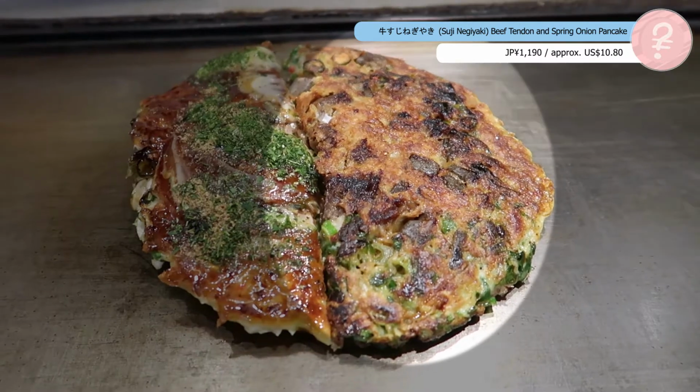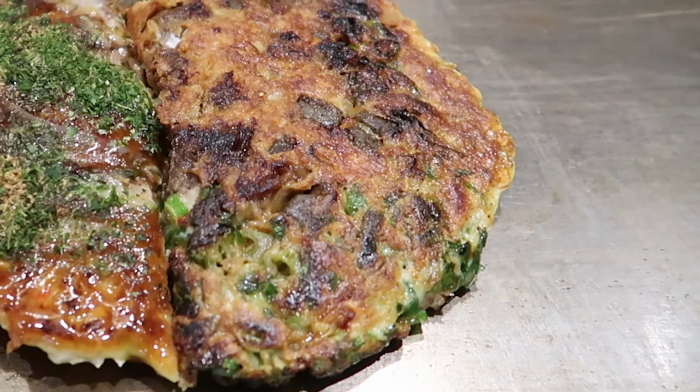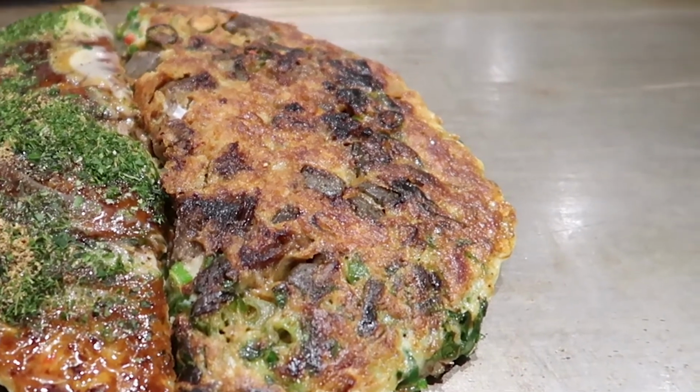This one is the negiyaki with beef tendons. There's a lot of spring onions in here. It's practically green. As compared to an okonomiyaki where they mix in all the toppings into a batter, this one is made by pouring the batter into a flat disc, putting all the fillings in, and putting another spoonful of batter on top. Cheers!